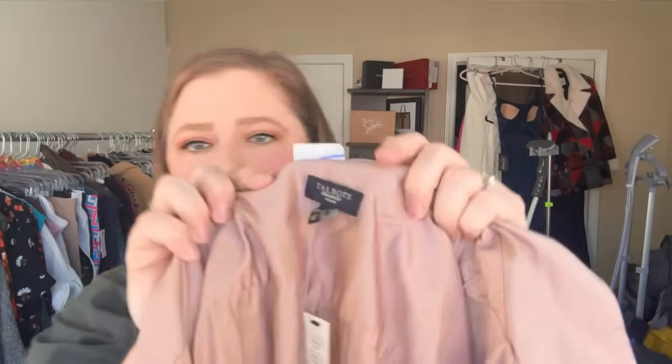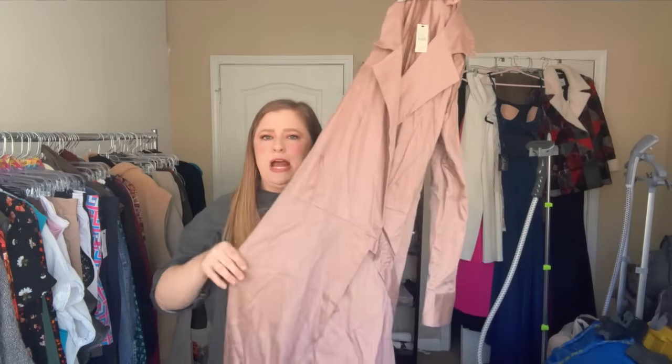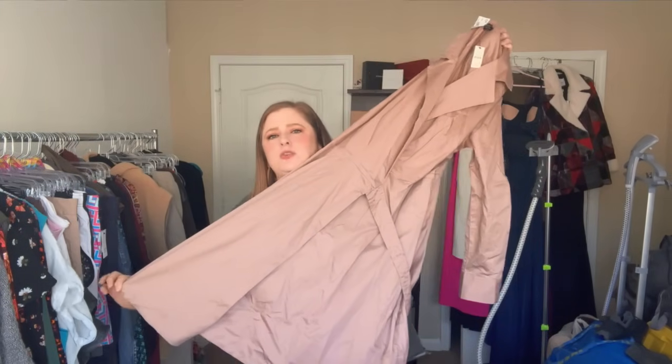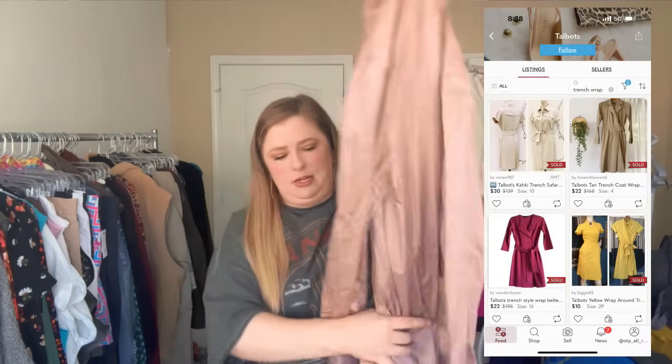This is another Talbots piece. It is plus size, new with tags, 18W. I think it's a trench coat. It originally retailed for $180 and it was marked down to $88.99. Oh no, it's a trench dress. It's a wrap dress, so the fact that it's a wrap dress makes it look like a trench coat. It's new with tags, it's plus size. Brand is Talbots. I was like, I'm not gonna leave that one behind.